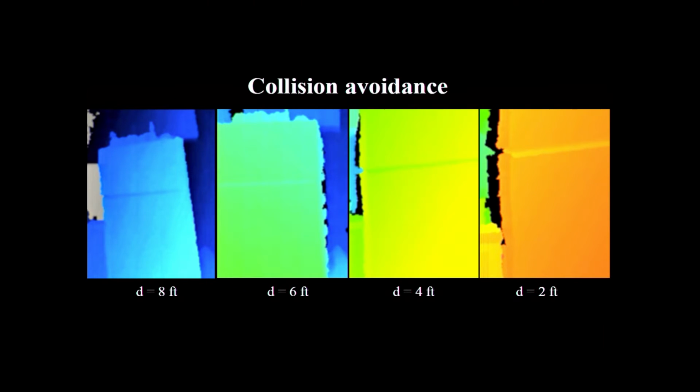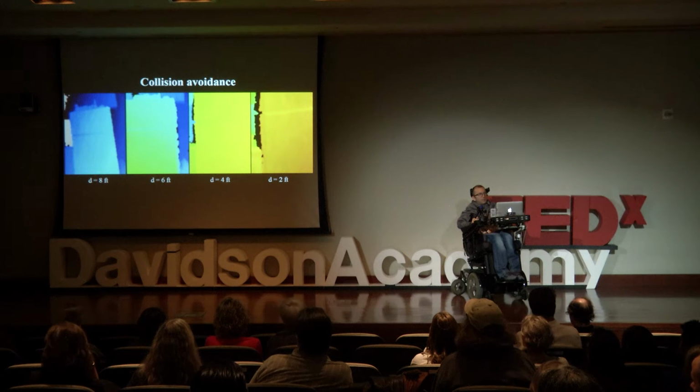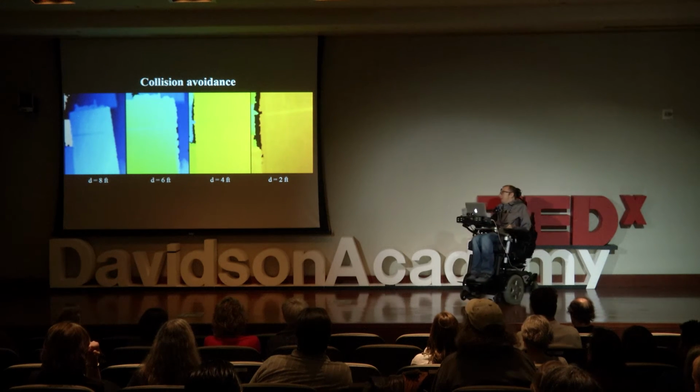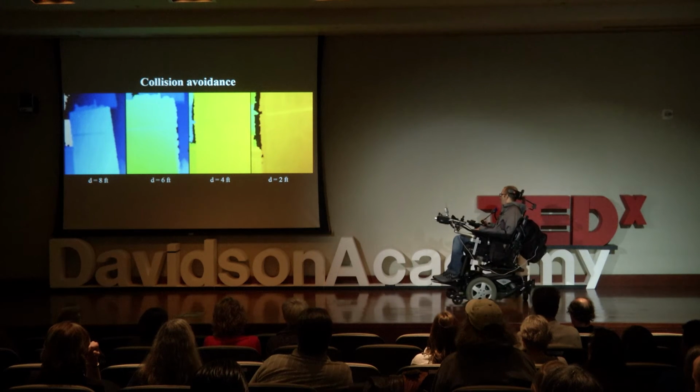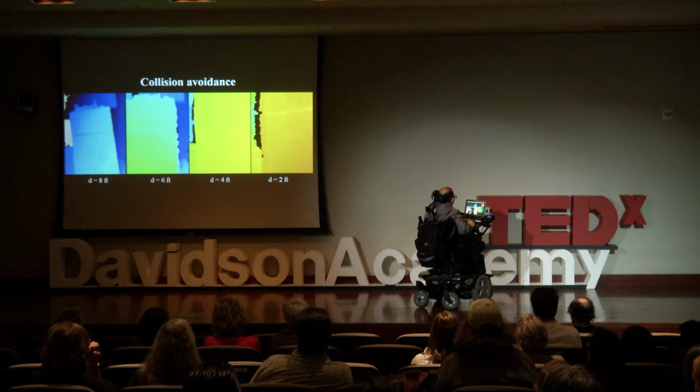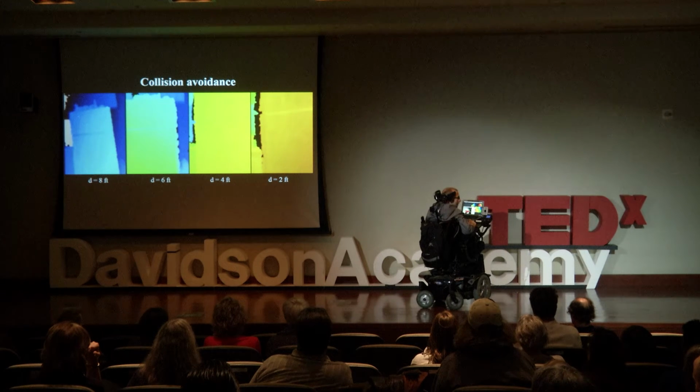Okay, collision avoidance. Give me a second here, because I'm going to show the camera what it looks like for me on my screen. But I have to turn around so that the camera can get it over my shoulders. Can you see it all right?